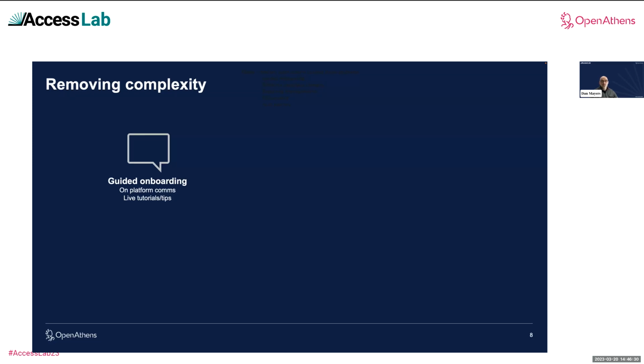That means on-platform communication, so tooltips, tutorials, walkthroughs that you can use yourself, but that are embedded in the platform, as you would expect to see from a typical onboarding tutorial. Second piece is around the catalogue itself, that resource catalogue piece. There's a bunch of UX and UI work going on right now. We are redesigning some of those areas to make them simpler to use.